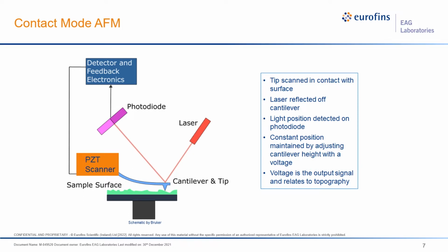The schematic on this slide shows the main components and configuration for our Bruker Dimension Icon AFM instruments. A probe, which consists of a springboard cantilever and a fine radius tip, is attached to a piezoelectric tube scanner. The PZT scanner allows precise control of the probe movement. Also, there's a laser, a position-sensitive photodiode, and feedback electronics.